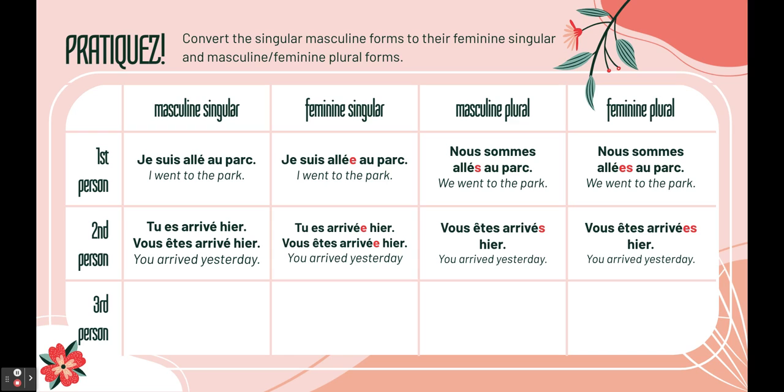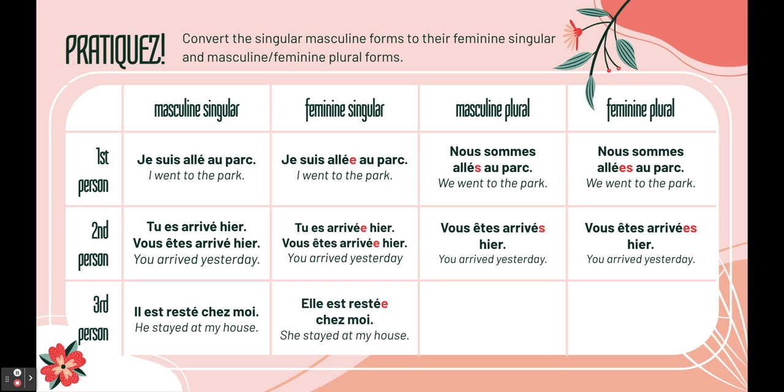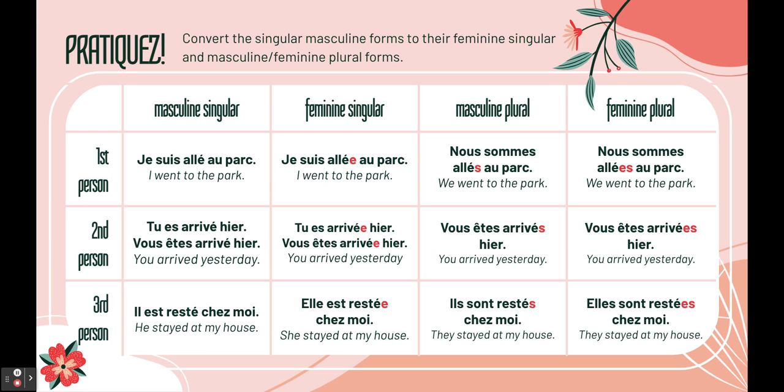Third person, masculine singular, that's il, I-L. Il est resté chez moi, he stayed at my house. But if we're saying third person feminine singular, we're speaking of she, elle est restée chez moi, we add an E to resté. Masculine plural, they stayed at my house, we add an S because it's a plural group. But remember, that group could be masculine and feminine. It could be a mixed group of people. It doesn't have to be exclusively masculine. Ils sont restés chez moi. But if the group is exclusively feminine, then we say elles sont restées chez moi. We add the E because they're feminine, and we add an S because it's plural. They stayed at my house.